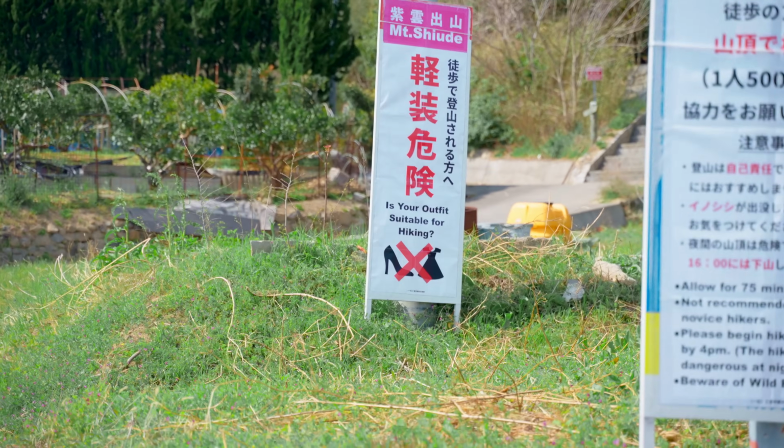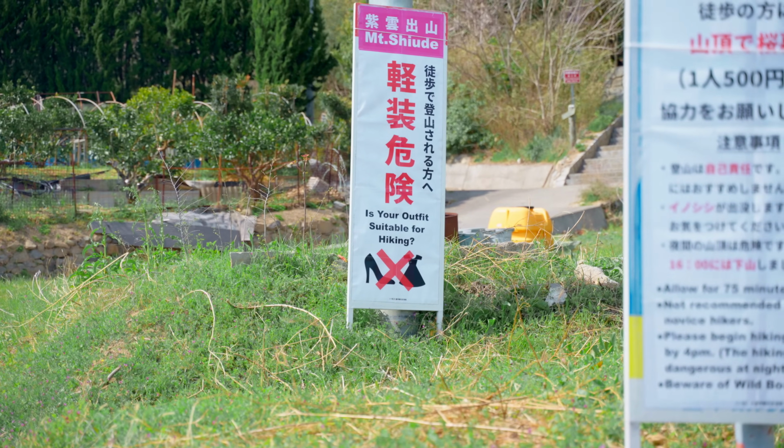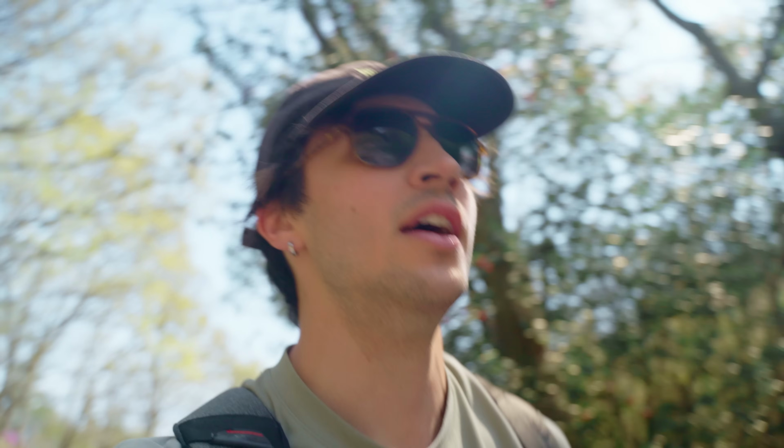Kind of doubt that. Is your outfit suitable for hiking? So this next spot is a very popular spot in Shikoku for viewing cherry blossoms. And when I say very popular, it's Shikoku, so to the rest of Japan, it's not that popular maybe, especially for foreigners. Most people don't even know anything about Shikoku except for the 88 temple pilgrimage, which I'll touch on later. But it's so popular in fact that in recent years they implemented an advanced reservation system.